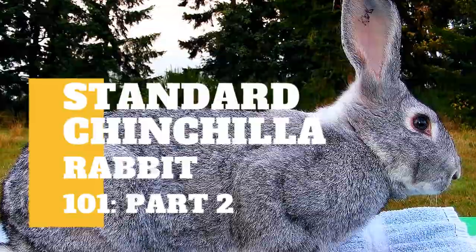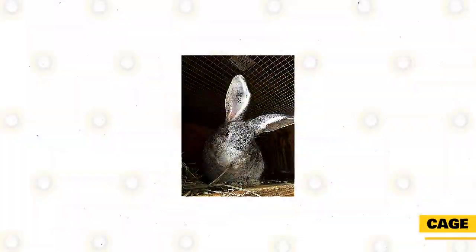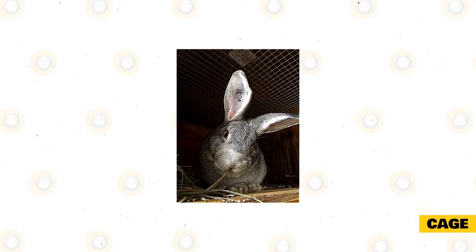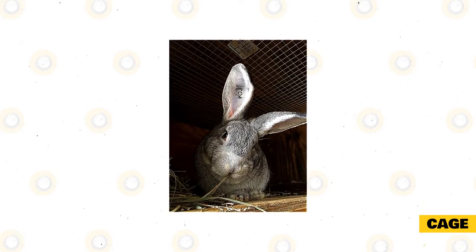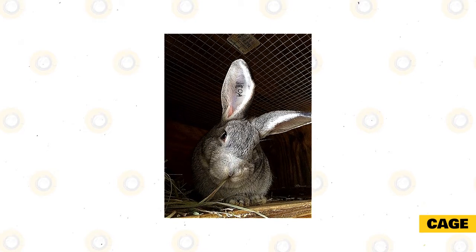Aside from our previous video, there's still some information you need to know about Standard Chinchilla. Cage. Standard chinchillas, or any other type of domesticated rabbit for that matter, will do well when kept in a standard rabbit cage you can procure commercially in pet stores. You should choose a cage that is suitable enough for the size of a standard chinchilla, although these rabbits are not the longest and heaviest varieties.